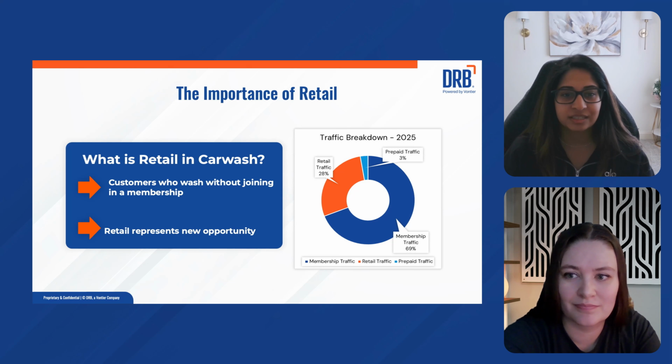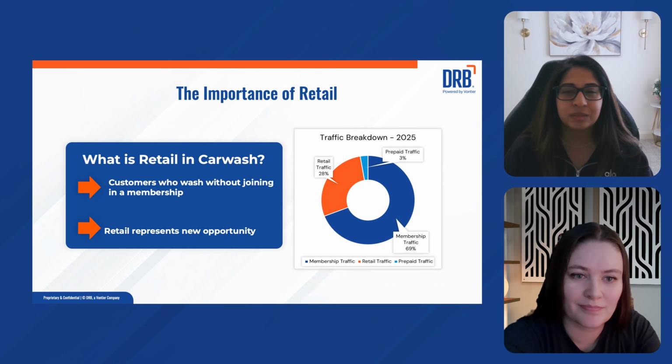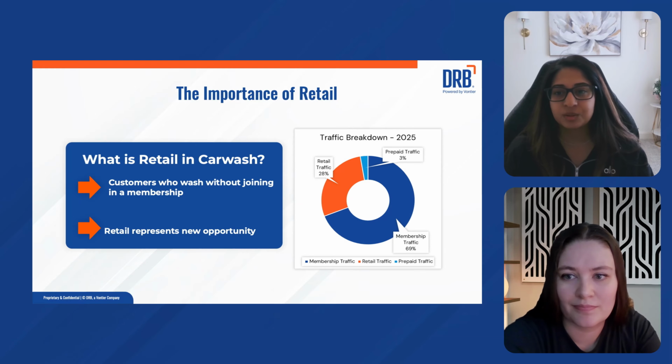As you can see here, this is a good example of healthy retail and what that should look like for your business and your wash. Really, we look at between 20 and 30% of your traffic base to represent a healthy mix. So the question is not how do we eliminate retail, it's how do we maximize it strategically.